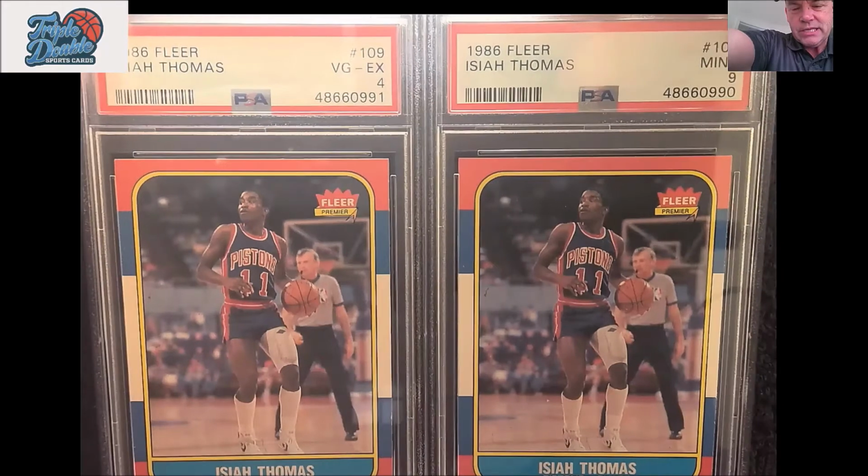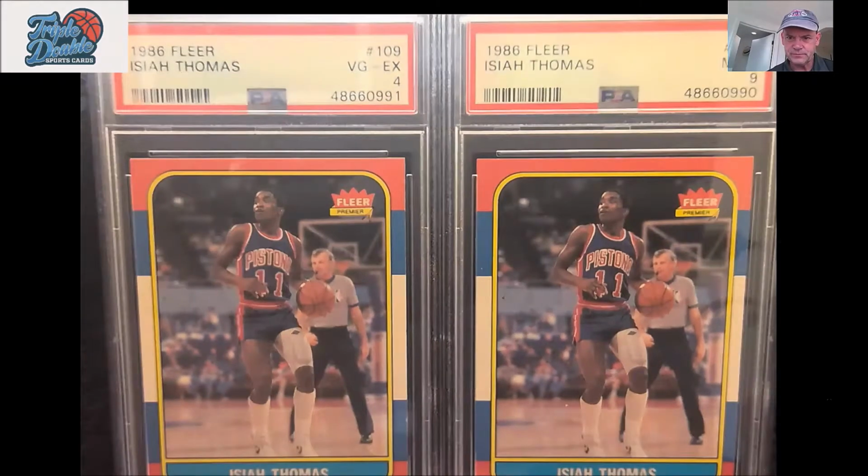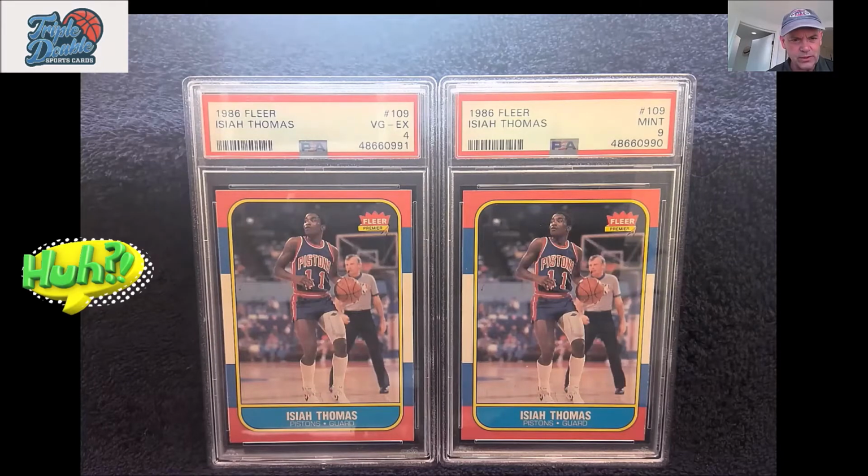Isaiah Thomas, Michael Jordan's best friend. Got a 9 here. Really nicely centered top to bottom. You can see where I didn't get a 10 because left to right, not so good. Why did this one on the left get a 4? I mean, let's just pinch it here a little bit and see if there's anything special about it.